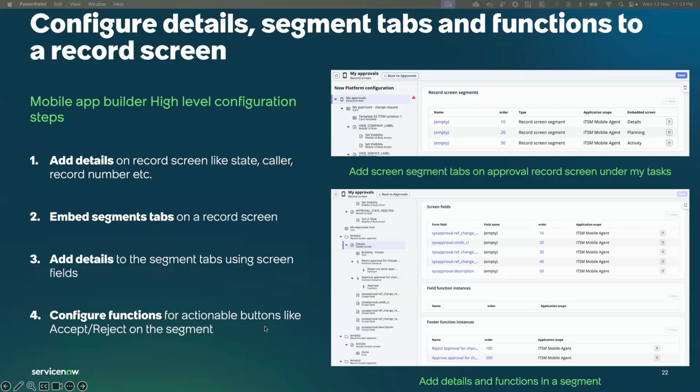And then we can configure functions here. 2 functions are configured. One is for approving the approval request, and the second one is for the reject. So these are the high level steps for configuring your record screens. Now we can look at the demo.